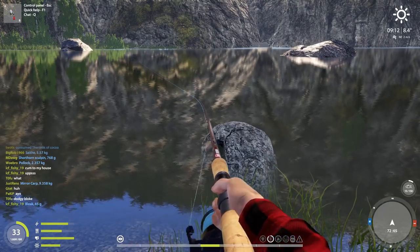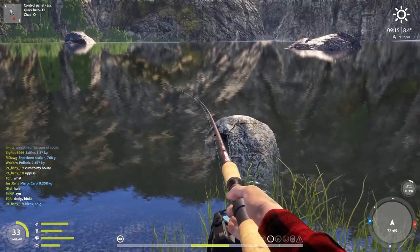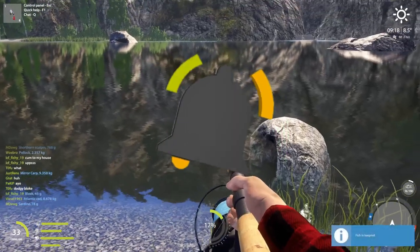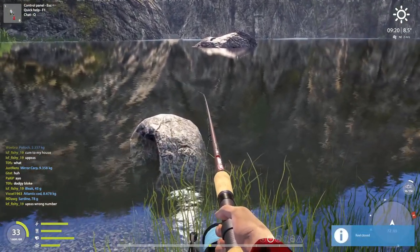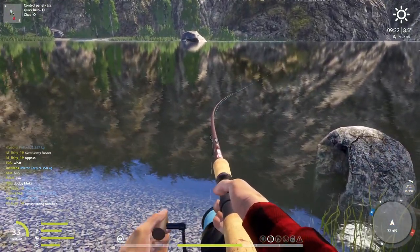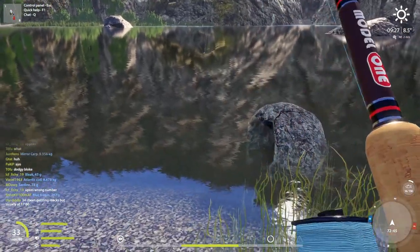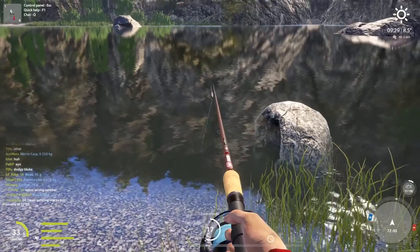Guys, we're at 7265. We're going to be casting between these two rocks right here. We got a fish on. It's not the biggest fish in the world, but we got one on. A little greenling, all right. Oh, we got another one on. Oh, that was fast. $6.78 greenling. You'd love to see it.